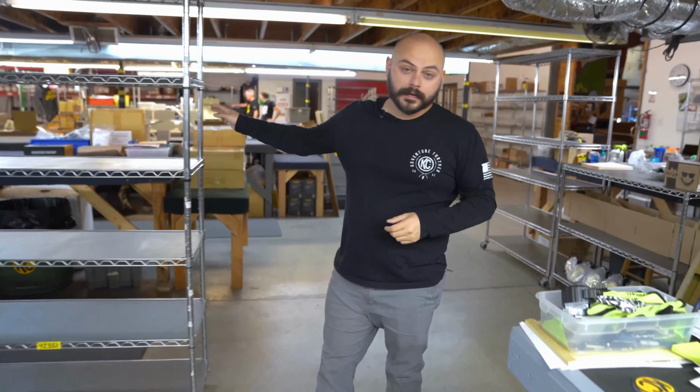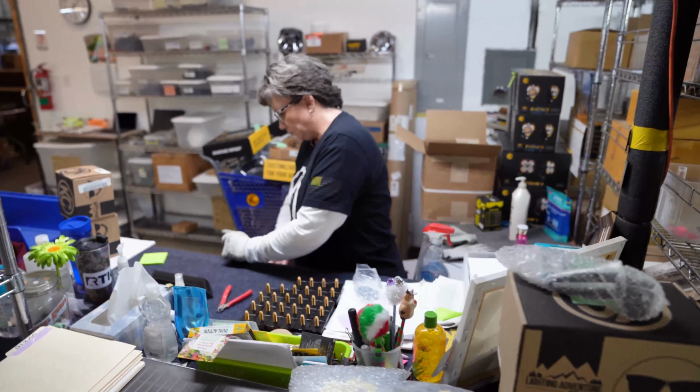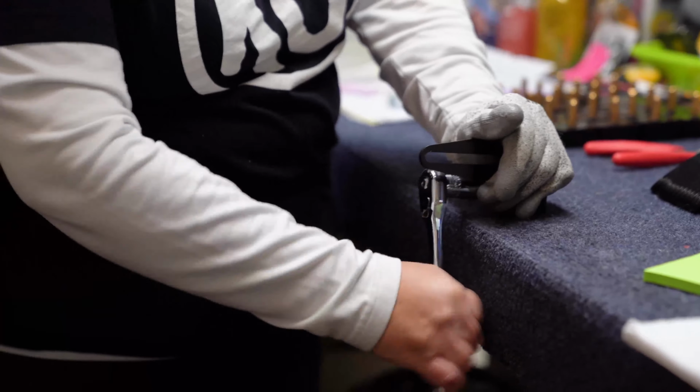Now behind me right here, this is the rest of the production floor. What the rest of the crew works on day to day just depends on what we have orders for and what we need to build in order to get those orders out the door.